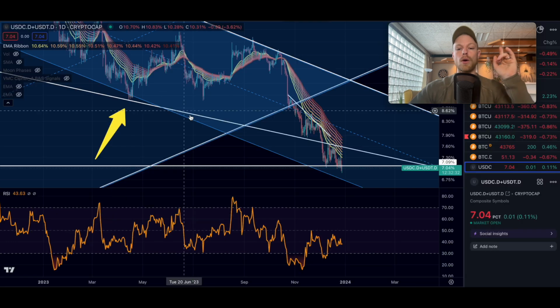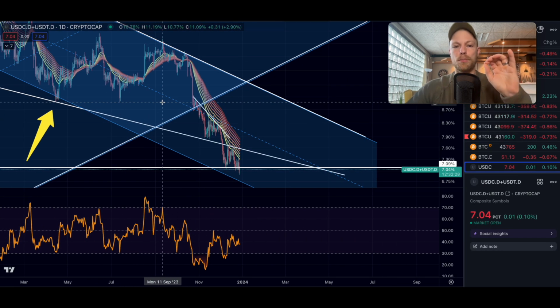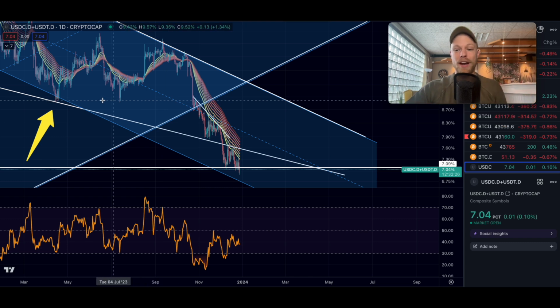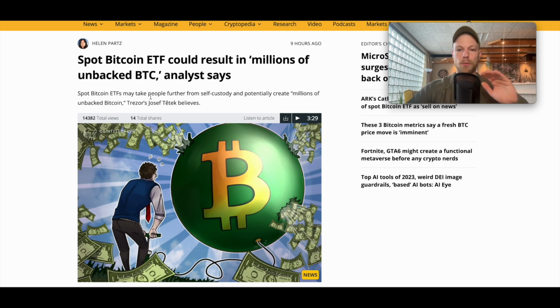upside. Also, I want to talk about the possibility that we might see one last Bitcoin push before a very big correction based on this specific chart. And we are also going to have a look at some other topics, guys, which are very important. Is the Bitcoin spot ETF approval, is it possible that that situation could result in millions of unbacked Bitcoin, similar to what happened to gold?